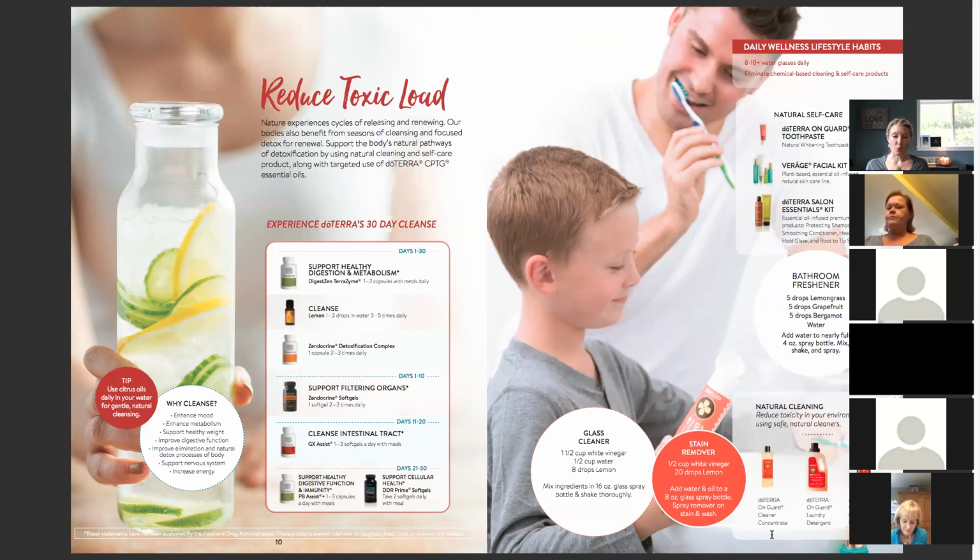And with that one bottle, we've gotten rid of Windex and Lysol and all the other stuff that we used to have. It is now replaced with On Guard, which is wild orange, rosemary, clove, so much healthier than breathing in those chemicals that we used to clean with. You think about it, you wipe down the surfaces in your kitchen and now you're setting your food on it and cutting it. So just that amount of toxicity that you can reduce, really easy to do.